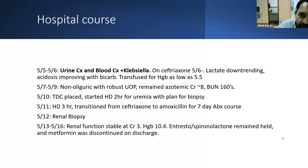Hey, Eric, was the patient on hydralazine? No, they were not. Okay. It seems like most of the proteinuria was not albuminuria, right? That's right. Yeah, it was UPCR 4.8, so non-albuminuric proteinuria.